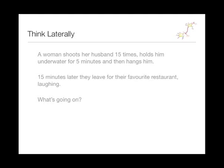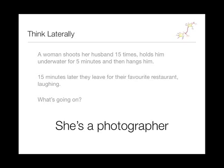And the answer is, and just to take this a little bit further, it works on the idea of shoots. Now, with foreign speakers of English, this one's maybe not entirely fair. But anyway, a woman shoots her husband. What are the alternatives with shooting? How else can we shoot? And I'm sure some of you picked up on it. She's a photographer, and she holds him underwater with the pictures for developing, and then hangs him by clipping it to the piece of rope in the dark room. Yeah. So there you go.